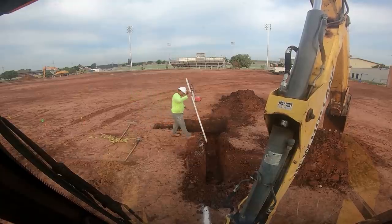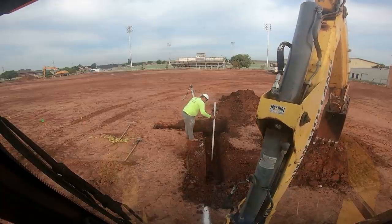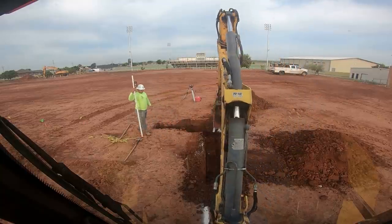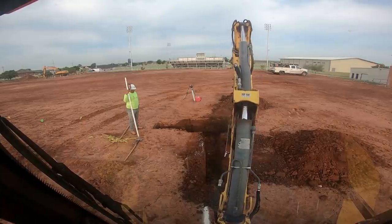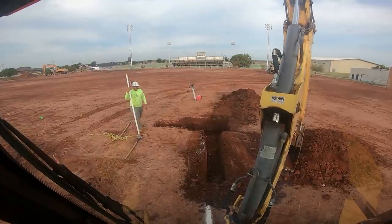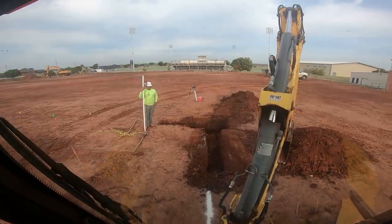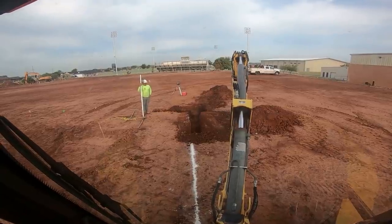See what we got there. We're probably still a little bit high. We're out on the money there. Good. Half inch on a footing is pretty darn close.